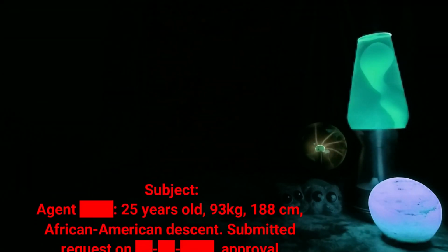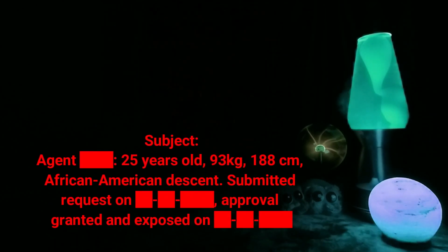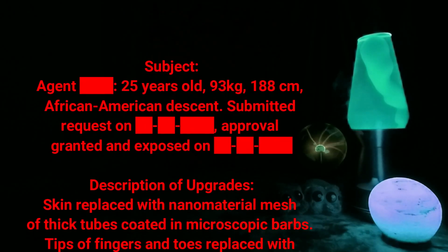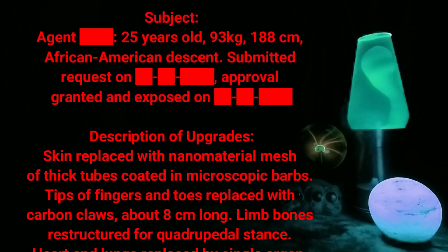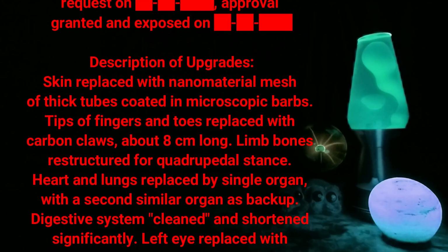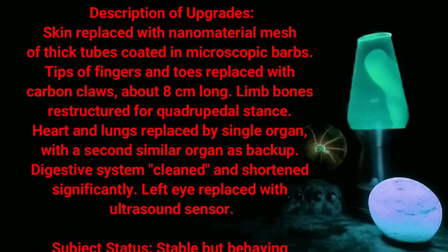Subject, Agent [data expunged]. 25 years old, 93 kilograms, 188 centimeters, African American descent. Submitted request on [data expunged]. Approval granted and exposed on [data expunged]. Description of upgrades. Skin replaced with nanomaterial mesh of thick tubes coated in microscopic barbs. Tips of fingers and toes replaced with carbon claws, about 8 centimeters long.